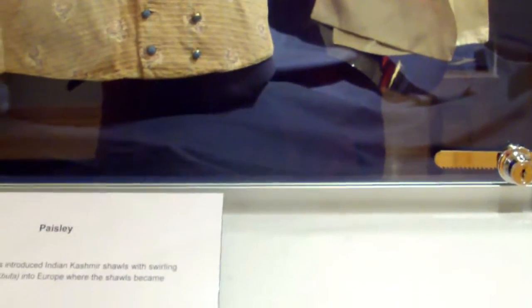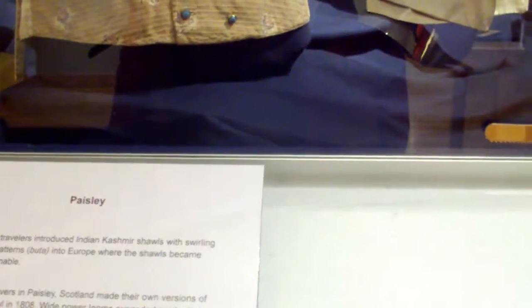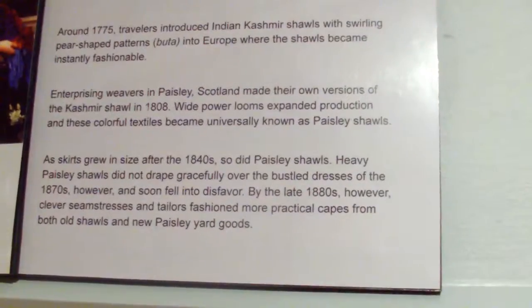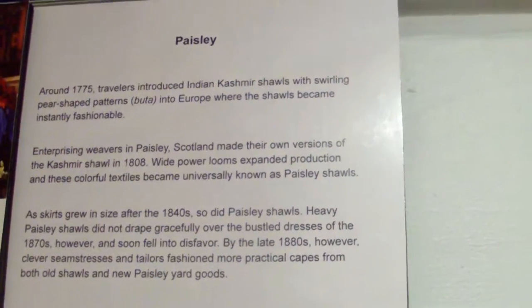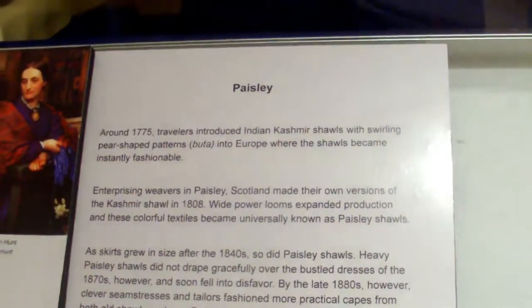Okay. Children's clothing of the 1800s, I would assume. About 1775, travelers introduced Indian cashmere shawls with swirling pear-shaped patterns, Buta, into Europe, where the shawls became instantly fashionable. Enterprising weavers in Paisley, Scotland, made their own versions of the cashmere shawl. In 1808, powder looms expanded production, and these colorful textiles became universally known as Paisley shawls.